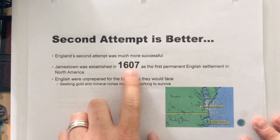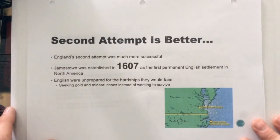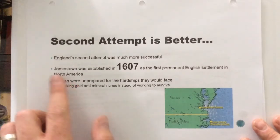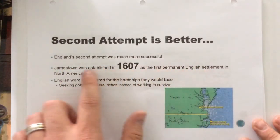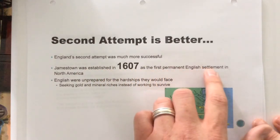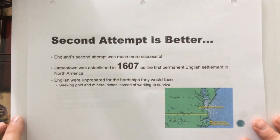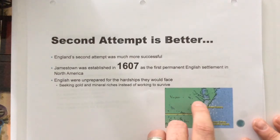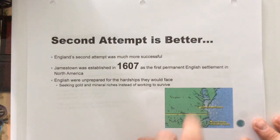Again, 1607. Obviously, it's important. This is the first permanent English settlement in North America. Very important: Jamestown is established in 1607 as the first permanent English settlement in North America. The English were unprepared for the hardships they would face because they were just seeking gold and mineral riches instead of working to survive. Sounds a lot like our projects that we did. So Roanoke was around this area, which is current-day North Carolina, and the Jamestown colony is up here in Virginia.